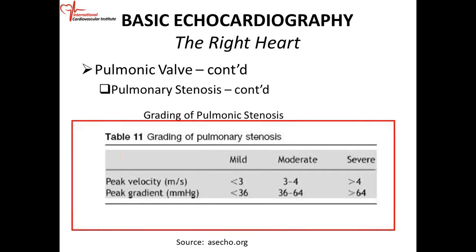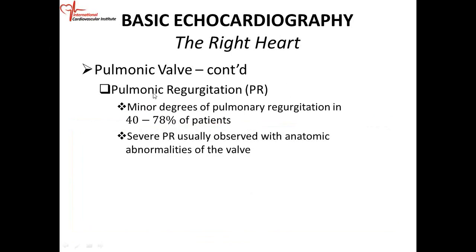The grading of pulmonic stenosis is important. The reason pulmonary stenosis is of interest today is because we can treat these individuals with balloon valvuloplasty. This condition is very amenable to balloon valvuloplasty. You get a valve in and you open it up, and the patients do very well. So for grading, in severe pulmonary stenosis, the velocity is usually greater than 4 meters per second. The gradient is usually greater than 64 millimeters of mercury. So these are criteria to do a valvuloplasty, and the results are usually very good. Mild is peak velocity less than 3 meters per second, gradient less than 36 millimeters of mercury.